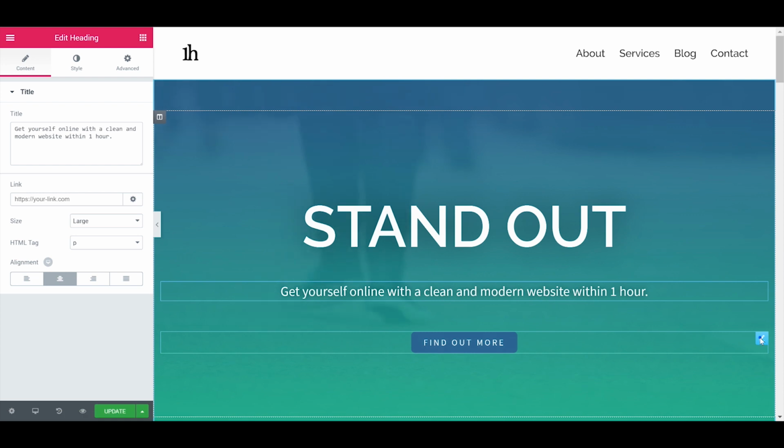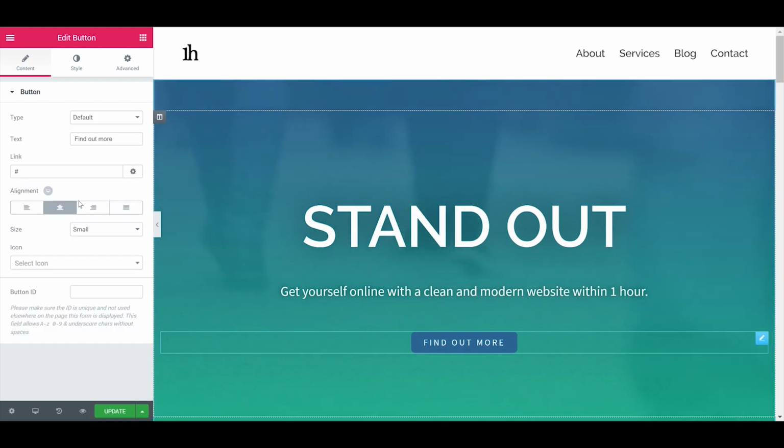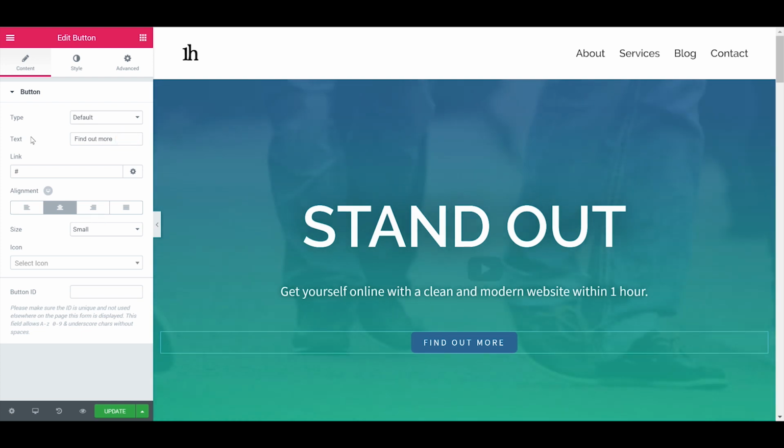And then we've got our button here, so we just hit that little icon of edit. Now our button, we can change the text to anything we like.